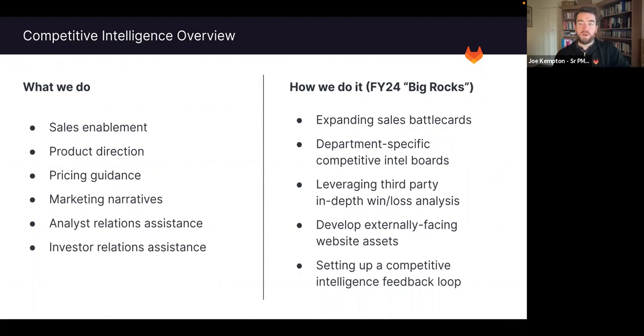We also want to develop our externally facing website assets. So we've got 2 competitive pages at the moment, and we're hoping to develop them in a bit more of a go-to-market friendly way. That was really sort of spearheaded by Sid, wanting to have this very transparent approach to competitive intelligence. And then finally, by the end of the year, really what we want to have is a competitive intelligence feedback loop.